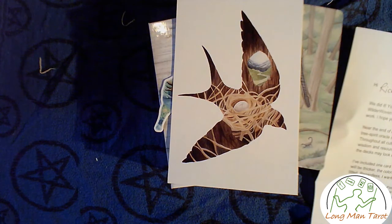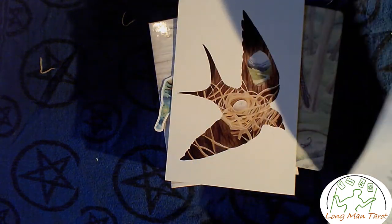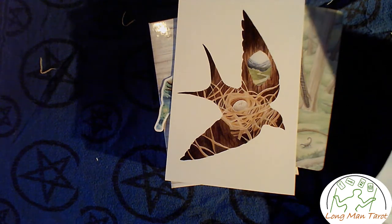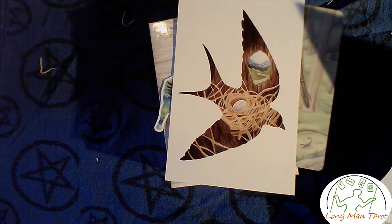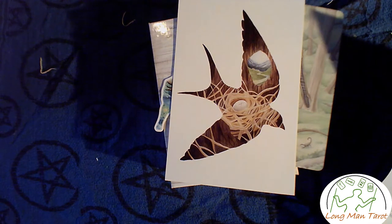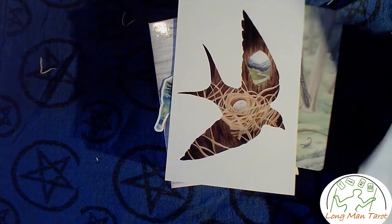There were around 300 pre-orders for the WilderWoven Tarot, so your participation really mattered. Thank you for believing in me and my work. I hope you really enjoy this deck and that it brings you insight and connection to nature. Near the end of this project, I noticed another begin to emerge. I've started working on a tree spirit oracle deck. I won't read it all out now, but he has signed it, Greg.